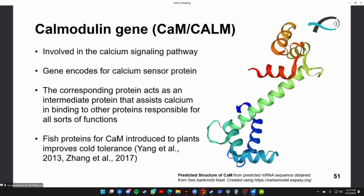So calmodulin is an interesting protein in that it's involved in calcium signaling. It's actually a calcium sensor protein, and this corresponds as an intermediate protein between calcium binding and other proteins and other functions that are calcium dependent. So it's kind of the bridge that is the gap between calcium sensing and calcium affected functions.